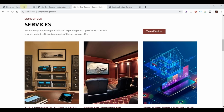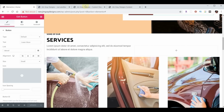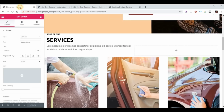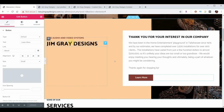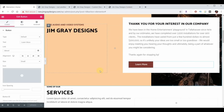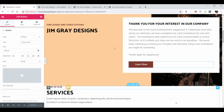So let's go back to our version. And there is a services section. Now notice over here, this is basically the same setup we had before. So if we come up here, I'll show you a neat trick. I can go to this widget, and if I right-click on that widget icon, I can choose Copy. Now I'll come down here, and I can choose, actually just do it on the text, I can right-click on that, and I can just choose Paste Style. And it doesn't change the text that's there, but it changes the style to match. And that saves us the trouble.